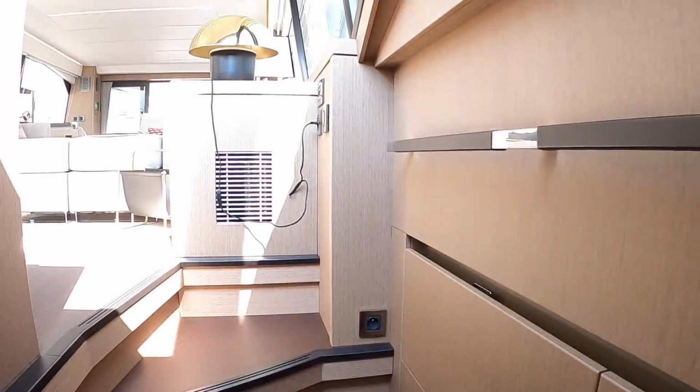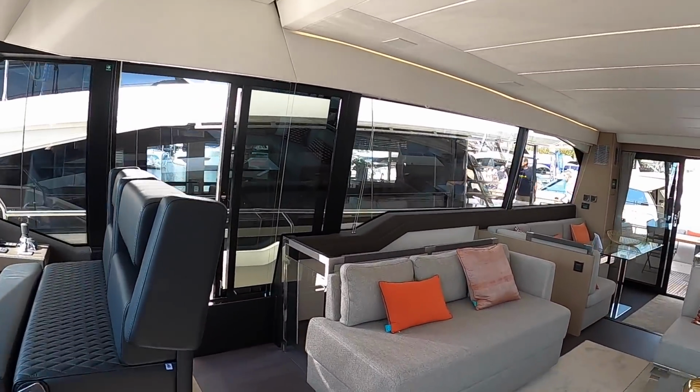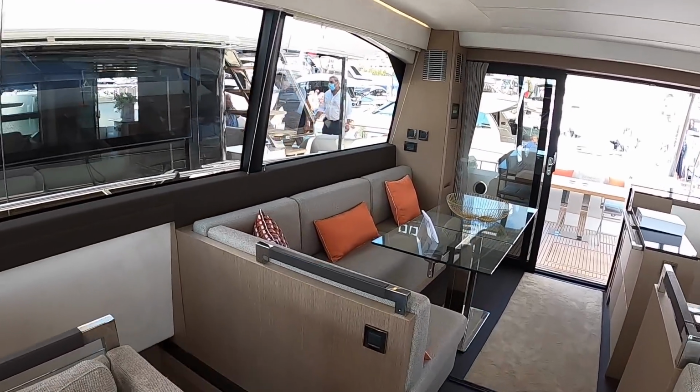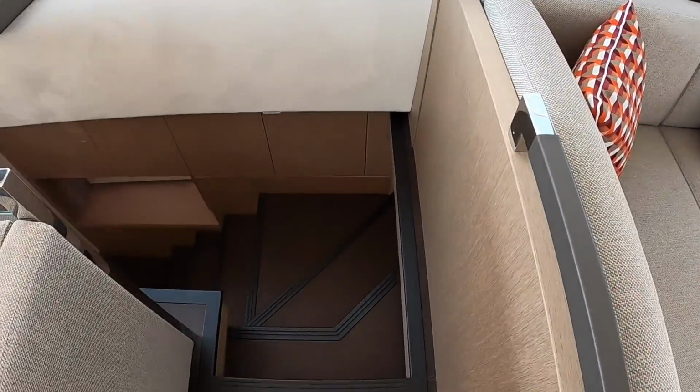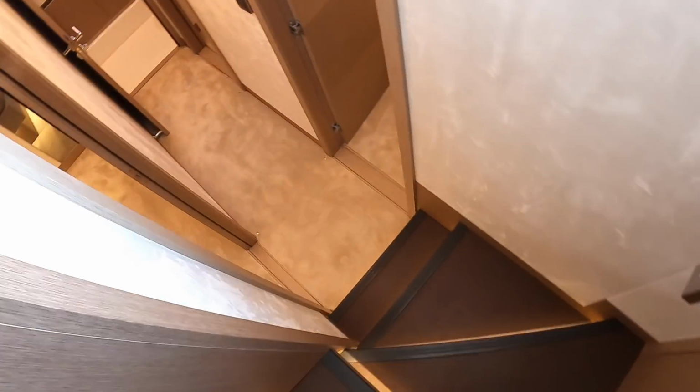Good to see. Let's go and have a look at the lower deck on the other entrance. That roar you might be able to hear is the air conditioning. It's really hot down here, so that's working hard, keeping the boat nice and cool. It's a nice place to be. So down here, nice wide treads, and that then takes us down to a lobby area.